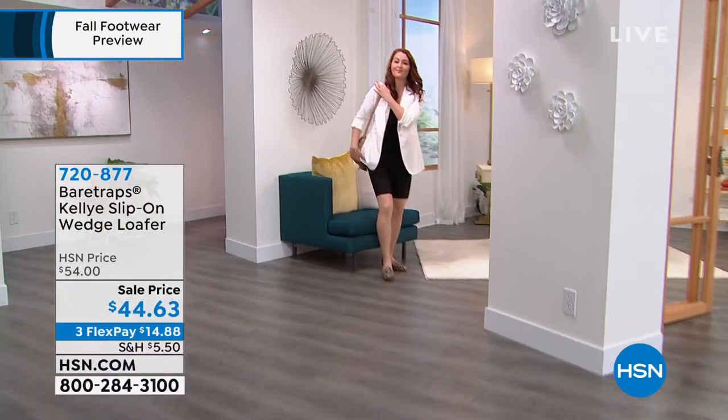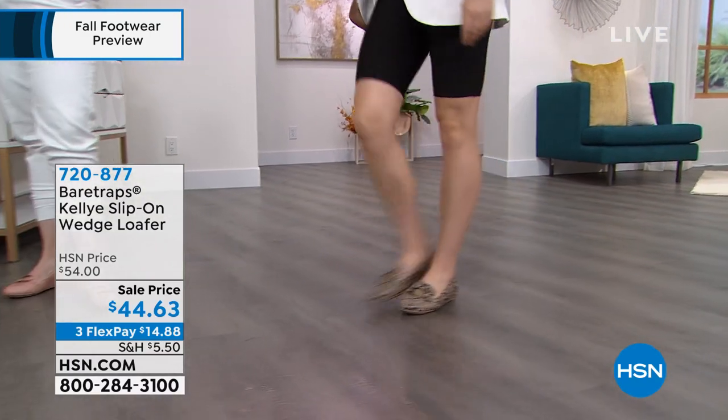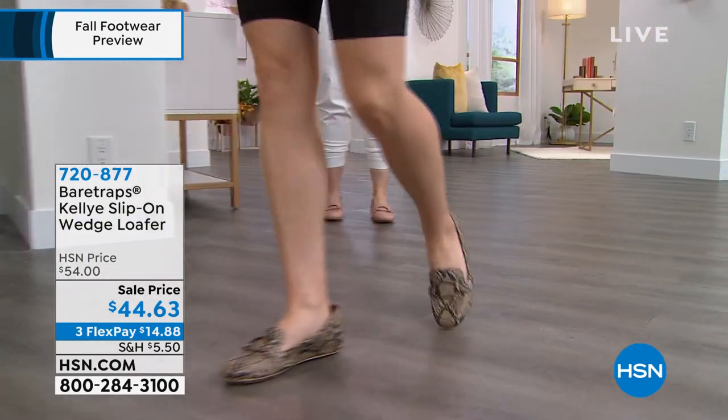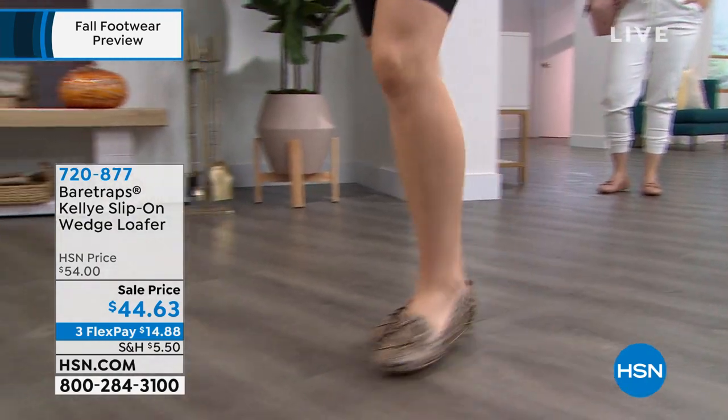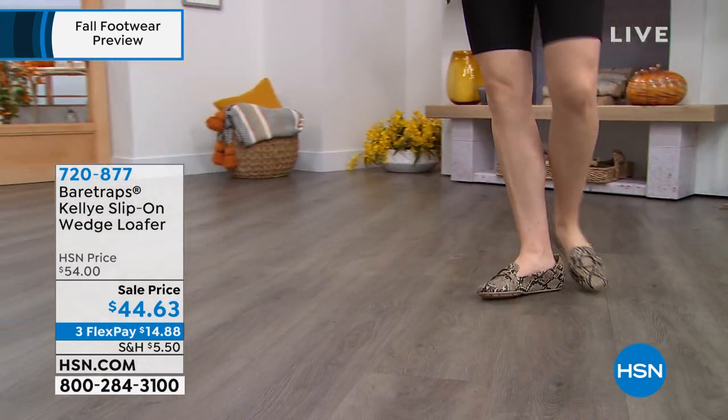It's really that secret sauce to Bear Traps, all of that hidden comfort. So that hidden wedge gives you 1 inch of additional lift off of the ground, and it's going to help really support the bottom of your feet, because nobody wants to walk around on a super flat shoe on hard surfaces. It's just really going to be super uncomfortable for your feet at the end of the day.